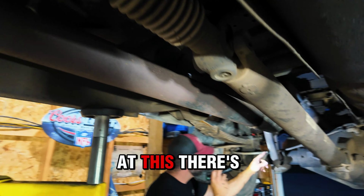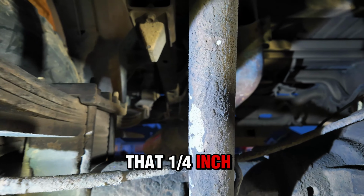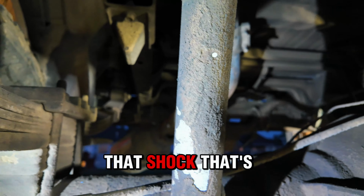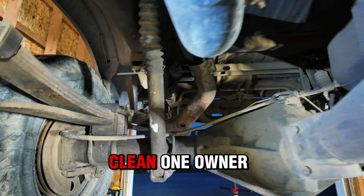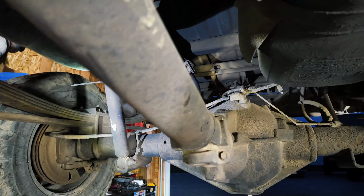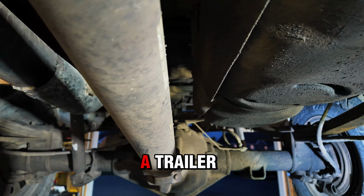Oh my, look at this. There's legitimate, what is that, a quarter inch of grease on that shock. That's disgusting. Clean one owner, I gotta say. Probably never seen anything but highway miles. Never towed a trailer.